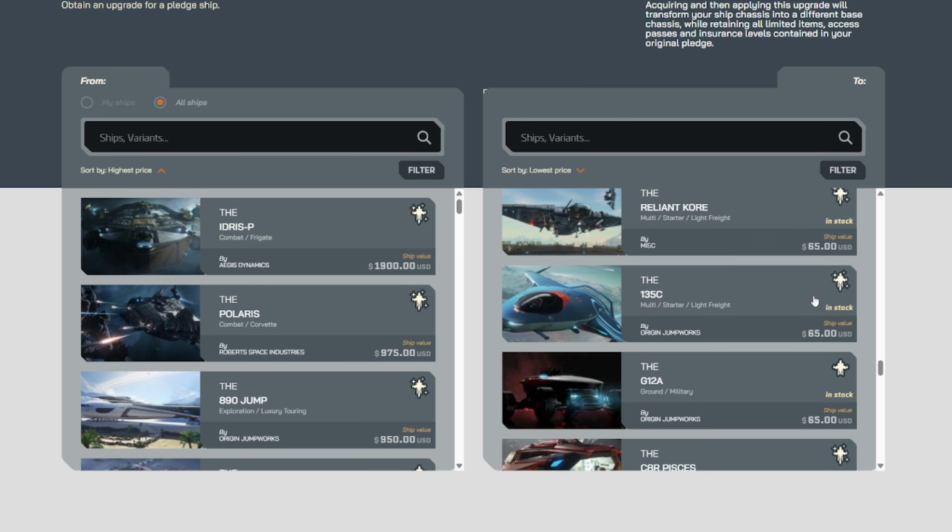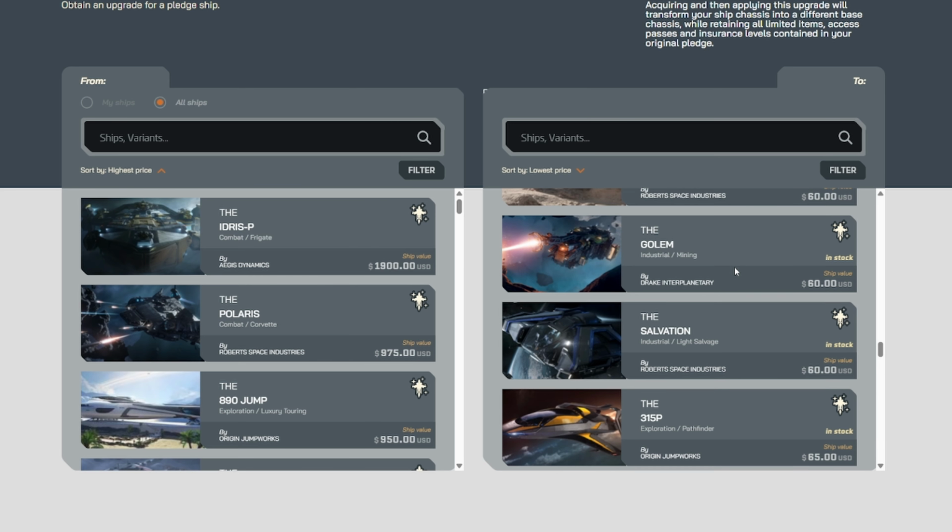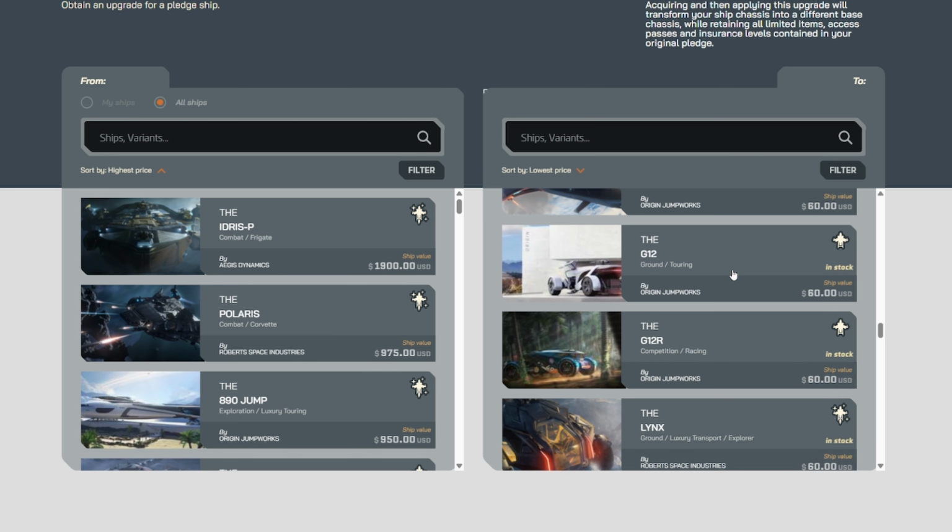What else do we have? Do we have any others that were Origin? Okay, so the G12A, that's another variant. It's 65. It's a military variant of it. Who knows what the price of that'll be? I would just go with the $55 or $60 ones because that's the cheapest one on there. But there you go. There's one other way to play the game. Even though they're not giving us any Warbond ships or discounts at the $60 mark, you can still benefit by some speculation here. So there you have it. Hope that helps you guys.